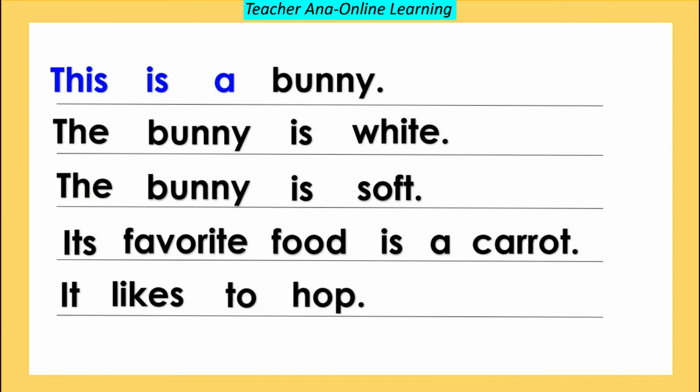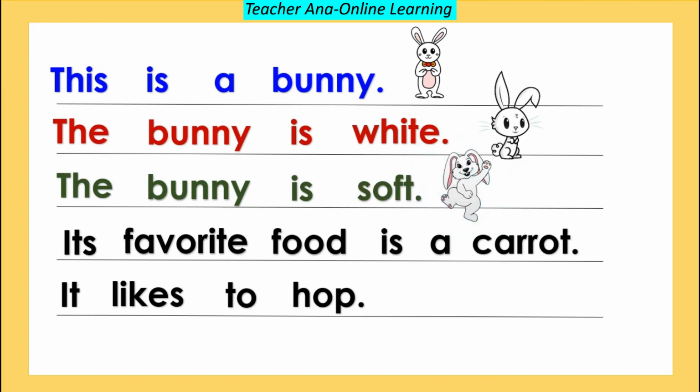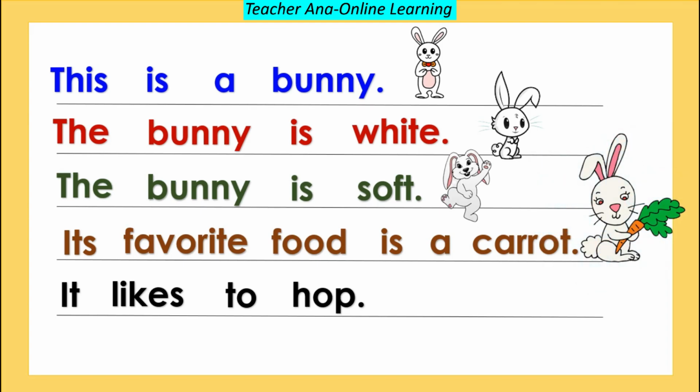This is a bunny. The bunny is white. The bunny is soft. Its favorite food is a carrot. It likes to hop.